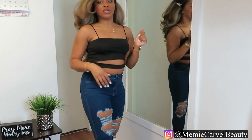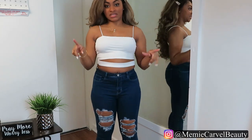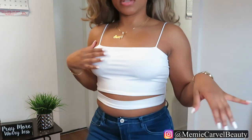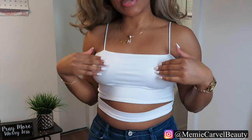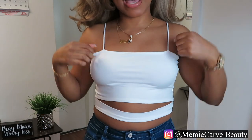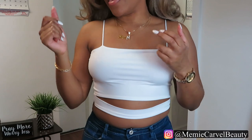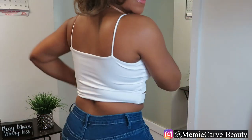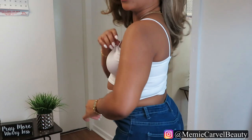I actually have another one in white. So here is the other top. It's the same one as the black one, but this is white. So let me come a little bit closer. It's still the same spaghetti strap, but for some reason this one is a little bit tighter, not snug, but it fit me a little bit better than the black one. And they're both size medium, and so they both look the same. I love the white one, but you have to be careful because it stains real quick.